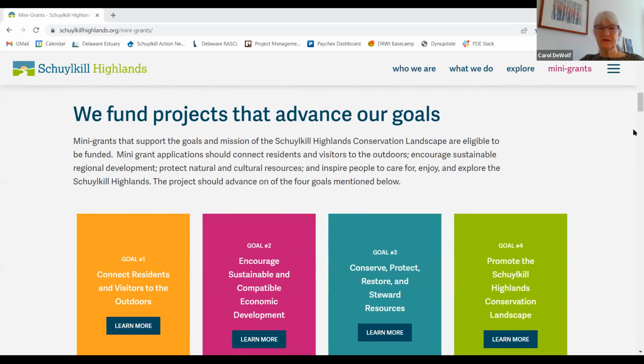The second goal, as you can see on the screen, is to encourage compatible economic development, from Valley Forge to Reading, inclusive of the Hopewell Big Woods, the Oley Valley, and a lot of the towns and the amenities that are going on to ready ourselves for nature-based tourism. We've been working through that goal to complete a lot of projects in the landscape.